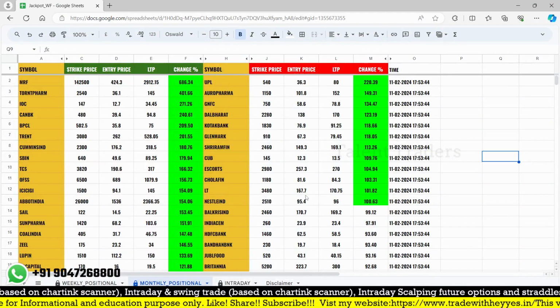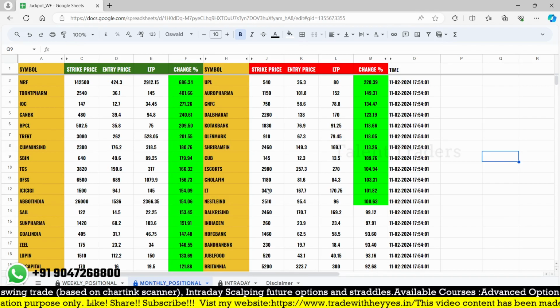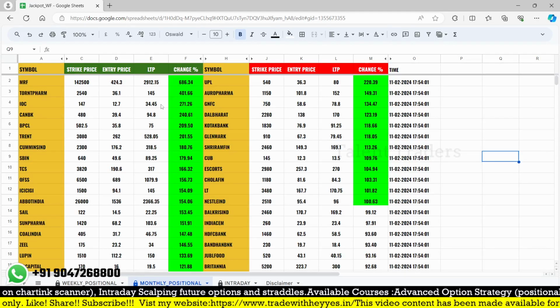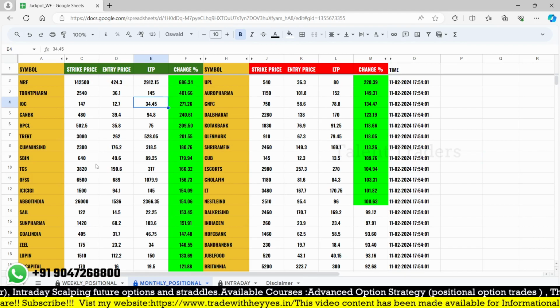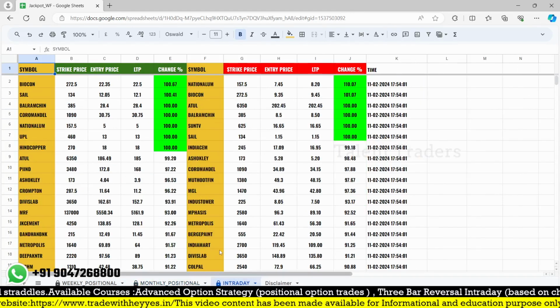And for our positional trades that are going on, IOC, Canara Bank, and a lot of things which were given to you, I think IOC is reaching the maximum peak, and Canara Bank is also working perfectly well. And intraday has also been updated.